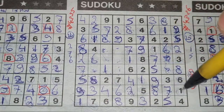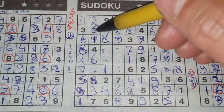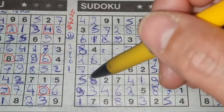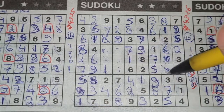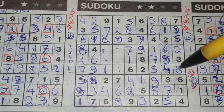I can see this is number 4, number 1. One box left in the second column for number 1, 2, the 3, the 4, the 5, the 6, the 7, the 8, the 9 is missing. Okay, now we have a 9. We have here a 4 and a 9. Now we have a 9 there, so no 9 there. 9 should be here, and the 4 goes in there.